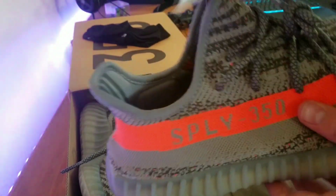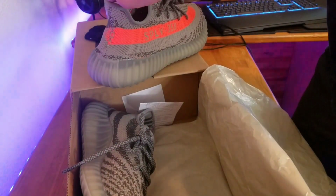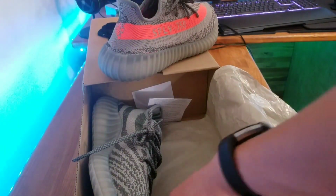They've got a little tag. That's definitely not what's on the actual Yeezy. I mean, I don't know. I don't have a pair of Yeezys, so I'm poor. Obviously, if I wasn't poor, I would not have bought fake Yeezys. I would have bought real Yeezys.